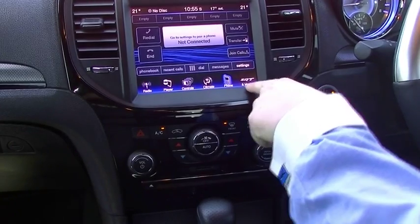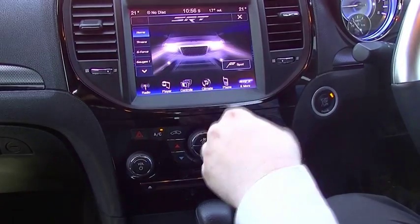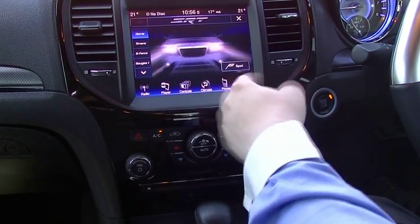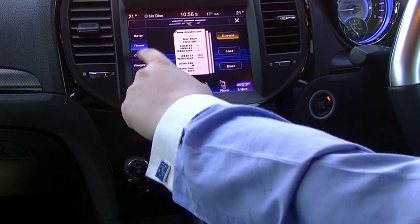Into the telephone controls, no, I don't need to pair a phone up today, pretty simple to understand that. And then this one here, your SRT. So you've got SRT performance mode, so you can play with it a little bit here. You can engage sport mode, which puts a little thing on the dashboard and makes the car a fair bit angrier. You've got your times, your G-forces.